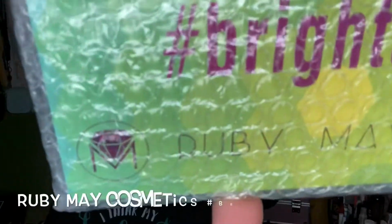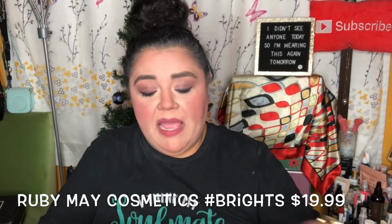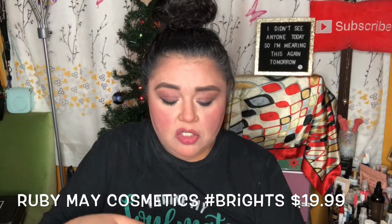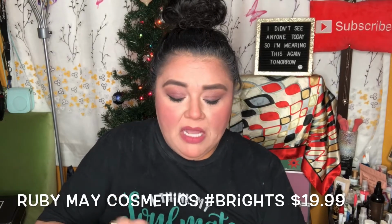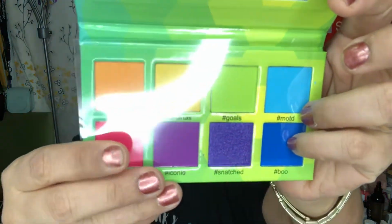And the last item from Ruby May Cosmetics is this Brights palette, which I already have because this Brights palette did come in one of our Tribe Beauty boxes. This is a beautiful palette, you guys. Beautiful. I've made so many beautiful looks with this palette. I have really enjoyed it. Out of all the palettes that I have, this is the one that I always keep in my purse. But mine didn't come with the box, so I'm really glad to have this box to keep this in.